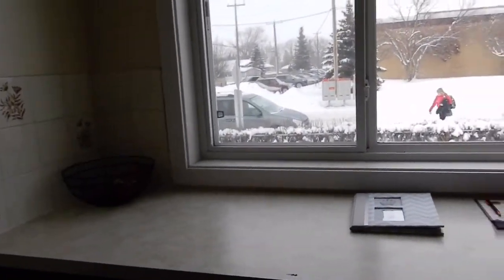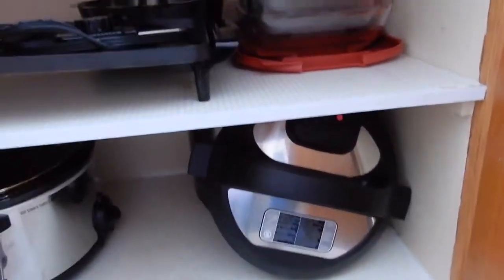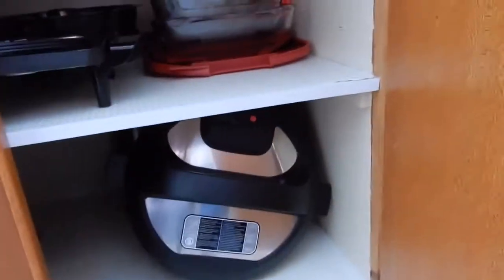I had to reorganize some cupboards so that I could put away some things like in here. I now have my baking dishes, my cake pans there, my griddle, and then I was able to fit my Instant Pot down here, except I had to take the lid off. As you can see, even without the lid, it barely fits. So I had to put the lid beside it, and there's my crock pot. Before this, the Instant Pot was just sitting on the counter, and I did not know where to put it. So I had to reorganize some things to make room.